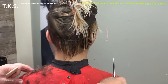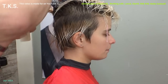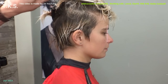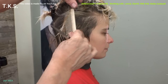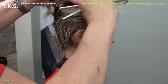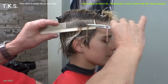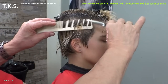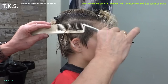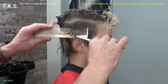Go to the other side. Flip over my clamps. Make a nice parting line. Start at the front, go in, lifting up. In base, the underlines are a symmetrical cut. But I will do something with the upper hair, so I can use also asymmetrical lines.